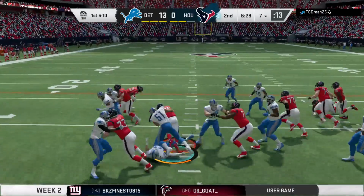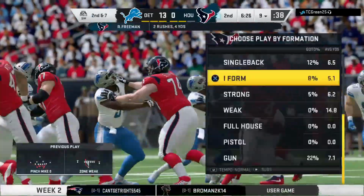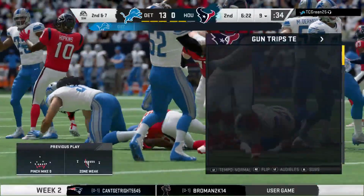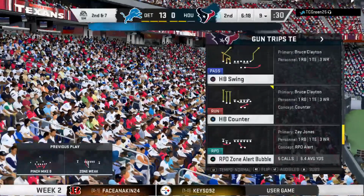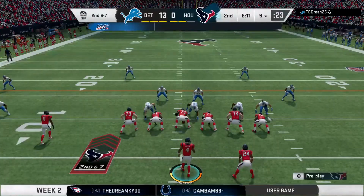They'll run with Freeman here to begin the drive. And he's going to be taken down shy of the 10, right around the 9-yard line. 3 yards on the pickup there, and it'll be second down. The last run got 3. Now here's 2nd and 7.